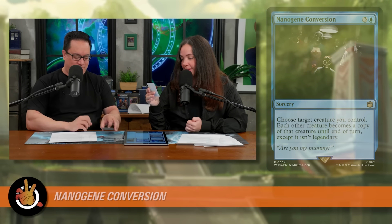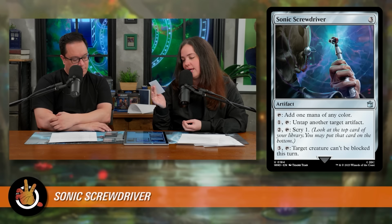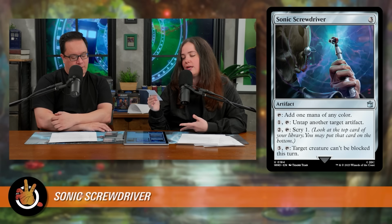Sonic Screwdriver is the next card, and this card does it all. It's a 3-mana artifact that taps for 1 mana of any color. It also says 1, tap: untap another target artifact. 2, tap: scry. 3, tap: target creature can't be blocked this turn. Now remember, you are tapping a mana rock to do this, so all of those are sort of one more. It's like 2 mana to untap target artifact, 3 mana to scry, 4 mana target creature can't be blocked this turn.